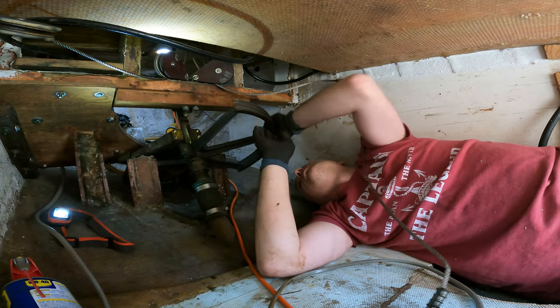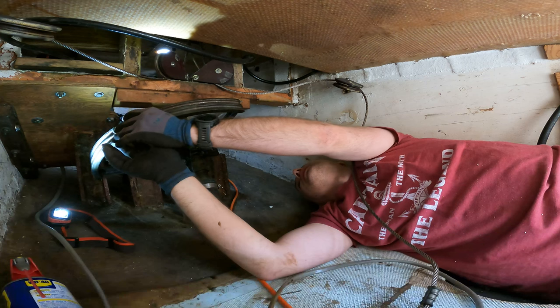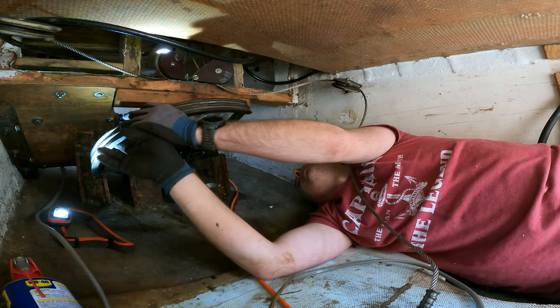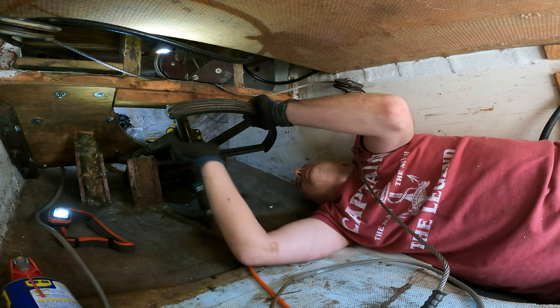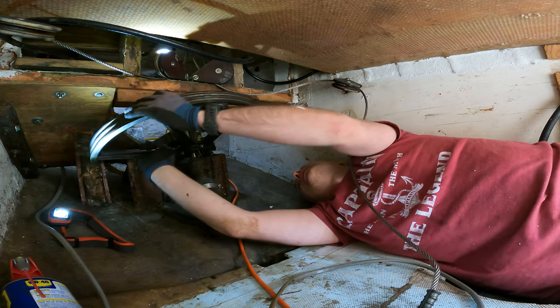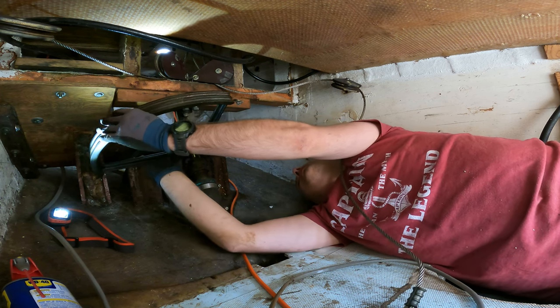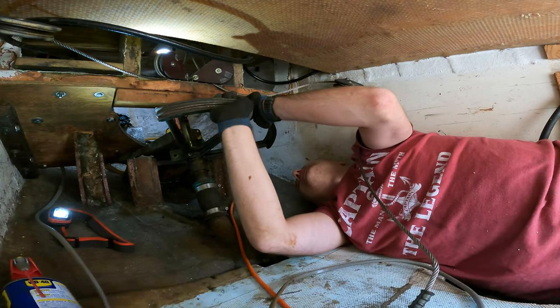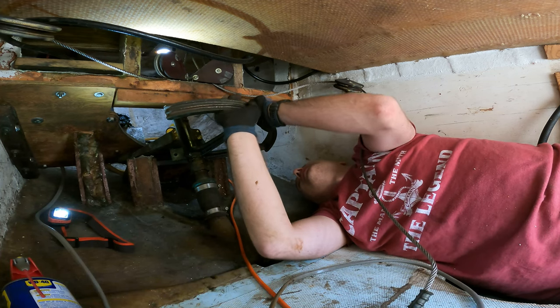I mean, it doesn't engage the rudder anywhere. And it just slides. So why is the rudder catching still? And what is it catching on? I have no idea.